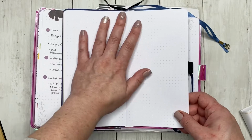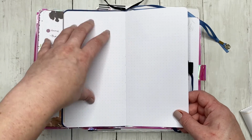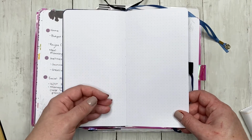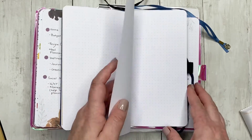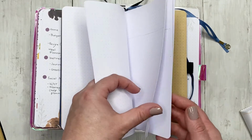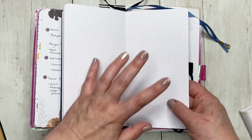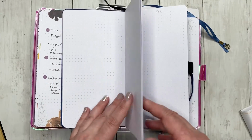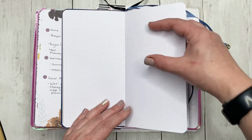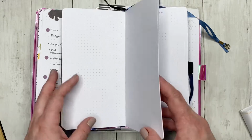I'm going to have a page for just writing down a master list of things that I need to do that month or places that I need to go. And then I'm going to have a few pages that I am actually going to be creating what's referred to as Dutch doors, which in a bujo just means that they're cut smaller. They're cut sized smaller than a regular page.